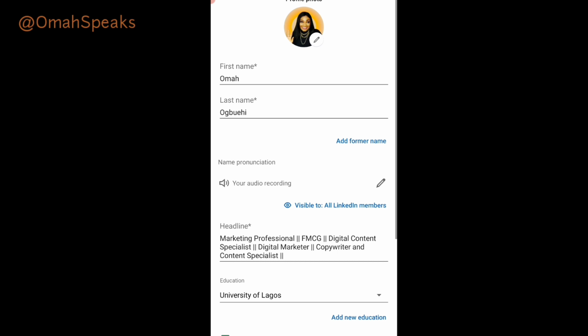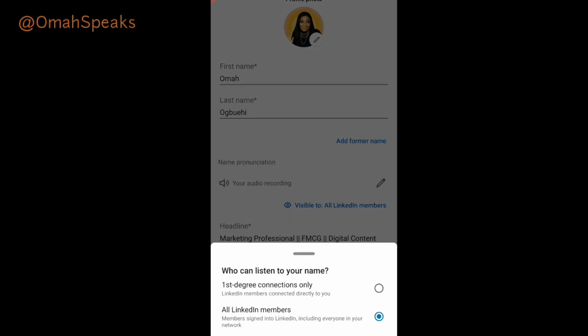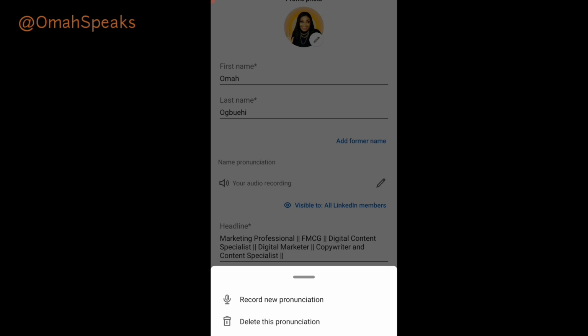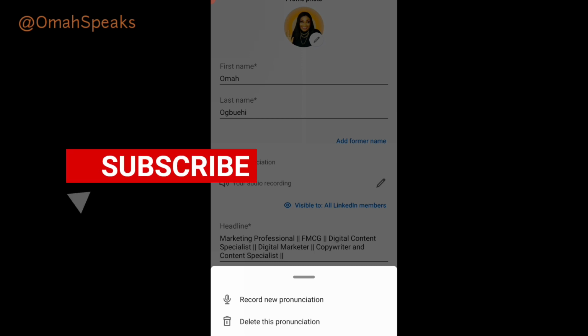Now, when you come to your profile intro, there's already your name, your last name, whatever. Then you can add the pronunciation of your name, and you can limit it. You can say first degree connections, all members, or all LinkedIn members that search for your page. Now all you need to do is edit this. You can delete the previous one or record a new pronunciation, and that is all. Click on the button, record the pronunciation of your name, and you can take several takes, but it is limited to only 15 seconds. So you want to take advantage of that 15 seconds to really show how your name is spelled, and put your voice in a manner and way people would want to approach you.